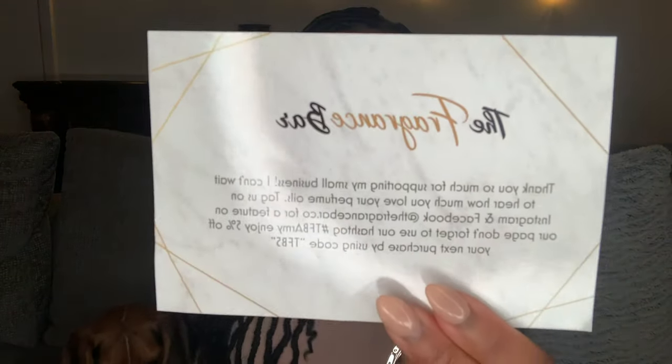So this is what you get inside. It is The Fragrance Bar basically saying thank you for your purchase, and if you add us on Facebook or Instagram, you get 5% off. But if you sign up for their emails, you actually get 15% off. So, yay. I'm going too fast because I'm excited.